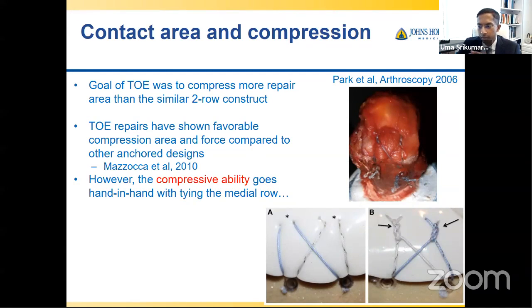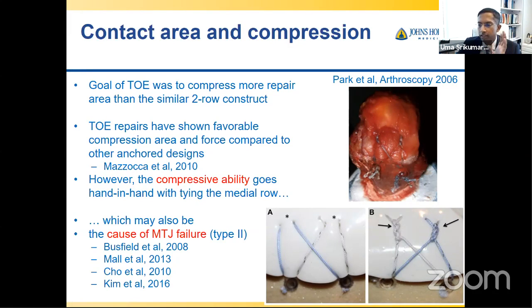However, the compressive ability goes hand in hand with tying the medial row. You get greater compression as you tie the medial row, but that comes at a cost of muscle tendon junction failure. The greater compressive load you apply, particularly along a medial row, can put you at risk for a type 2 muscle tendon junction failure. Several studies have suggested that. An alternative would be to not tie rows, but at the cost of less compression.